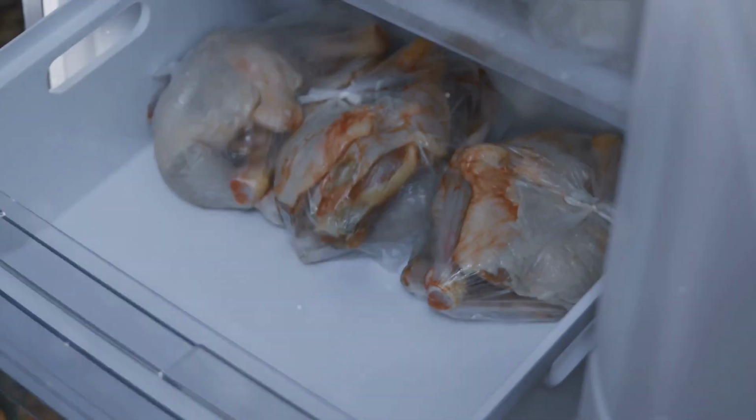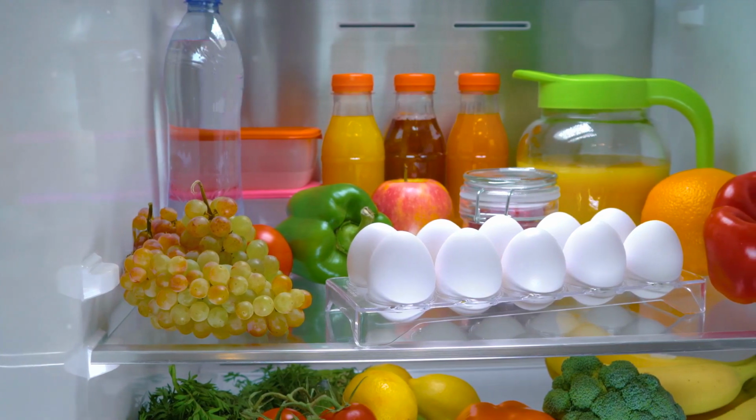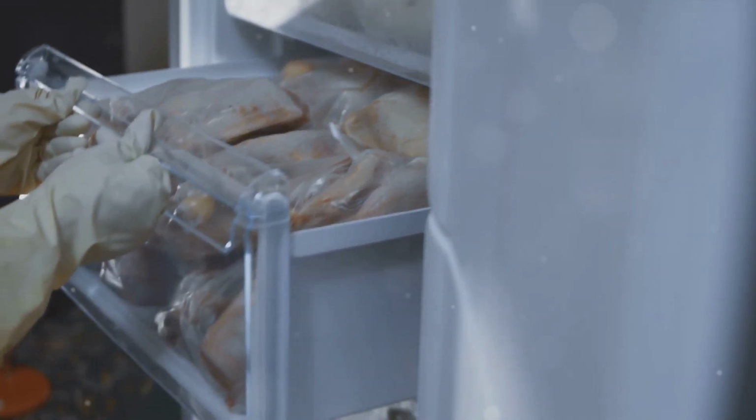Mistake number 1. Not filling the freezer with enough food. A full freezer retains cold temperatures much better than an empty one. The frozen food helps maintain the ice-cold temperature so the freezer doesn't have to work as hard. Just remember not to overpack it.